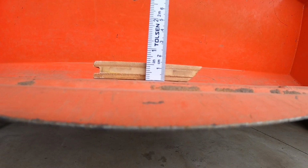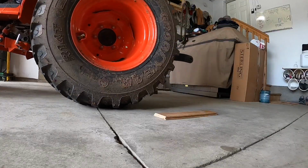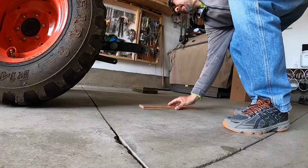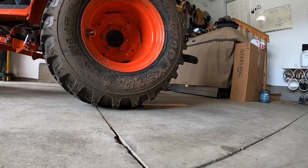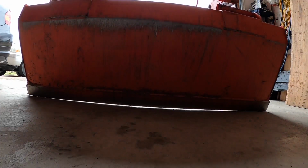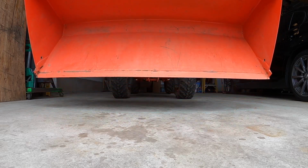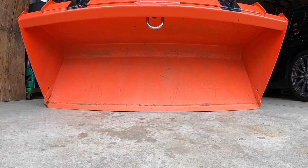And this is a piece of wood that's just over a 1/2 inch thick. I'm going to put under the tire on the small tire side. Okay, now the bucket touches just right. This is as close to perfect as you're going to get. Here's a front view again. On the wood.